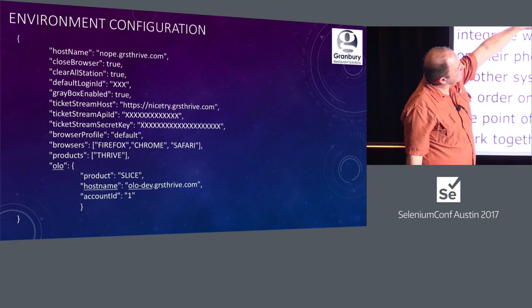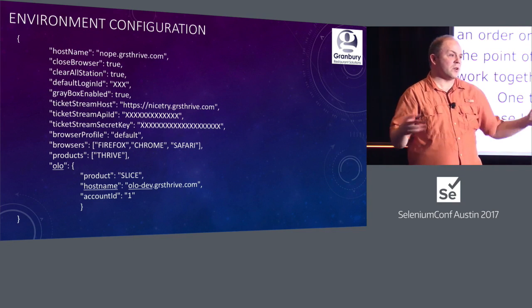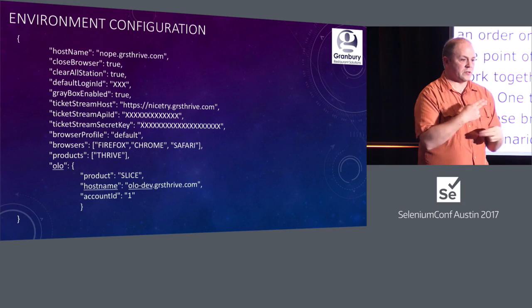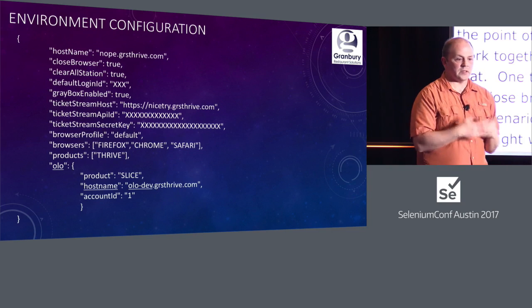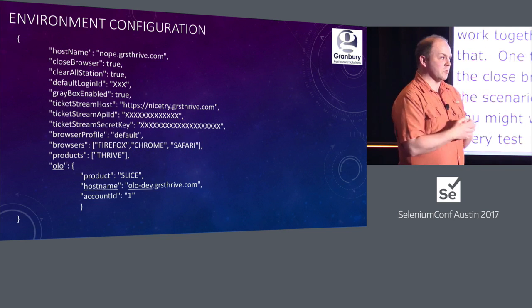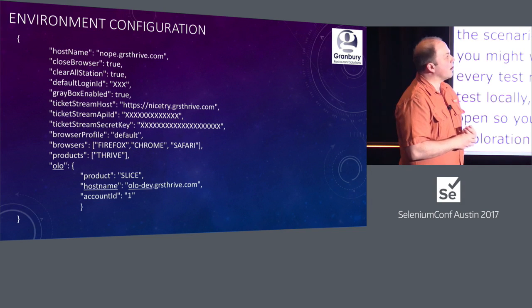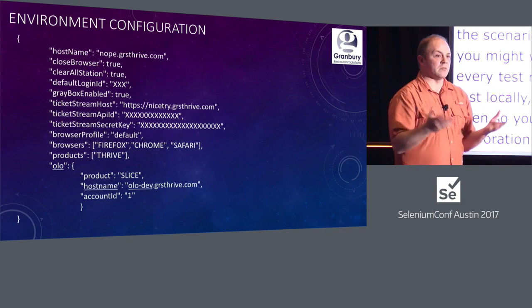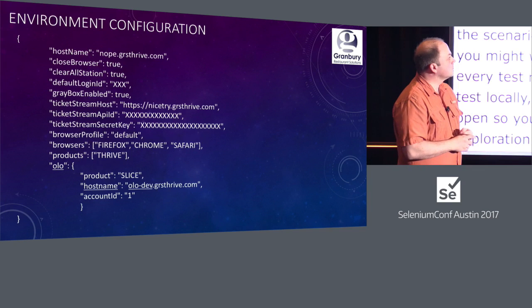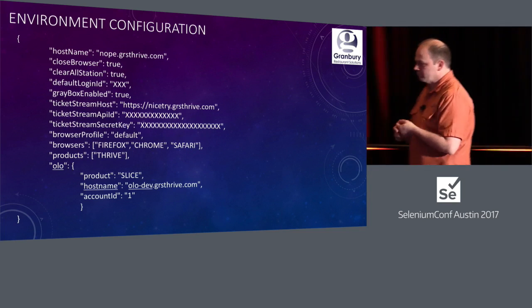And so one thing that's interesting here is the closed browser setting. So this gets into the scenario where for a given test run, you might want the browser to close after every single test run, no matter what. That would be in the CI environment. You don't really care. But if you're working on the test locally, you want the browser to stay open so you can keep doing the next DOM exploration task that comes after that. Because being an SDET or an SQE is basically about punishing yourself by trying to reverse engineer someone else's DOM. That's a huge chunk of what we do. And so that's for that.